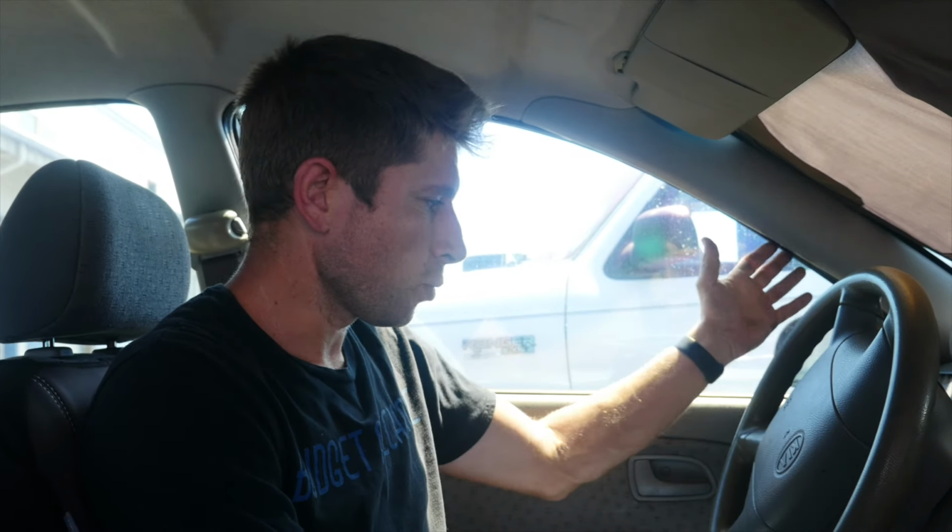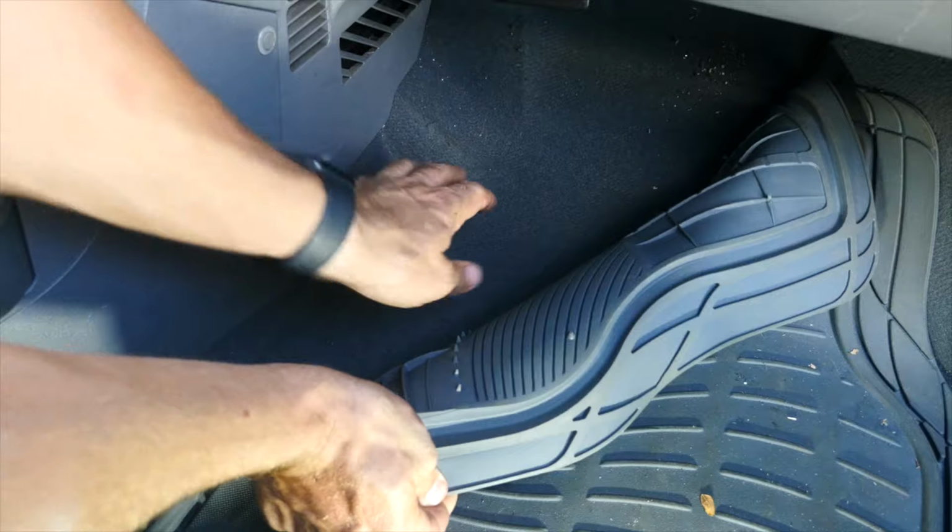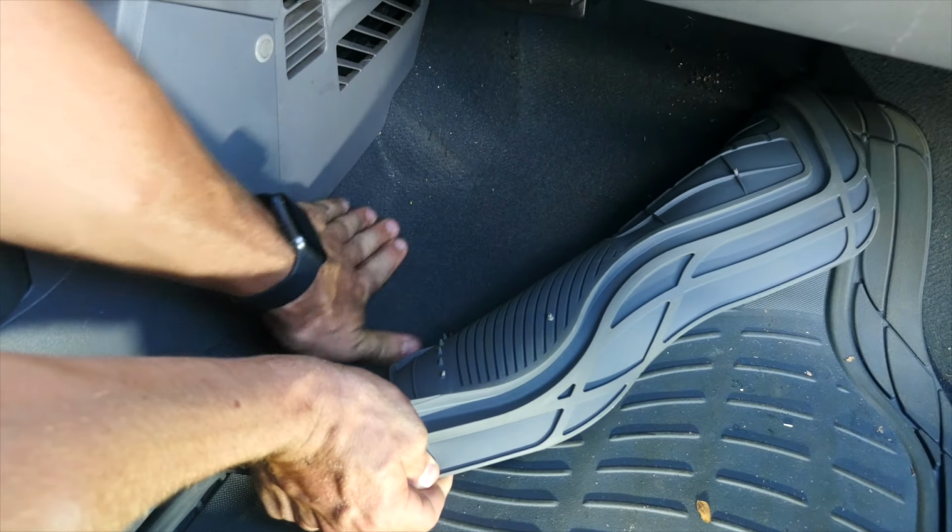So that's a visual inspection. You're checking for wet spots along window seals. If you have a moonroof, check around that, where you'll get a wet headliner. The same thing can happen down low if you're getting wet carpet, with water getting in through door joints or something like that. Also, like we mentioned with the coolant, if your heater core ends up leaking into the carpet up front, you want to check the carpets down around the front.